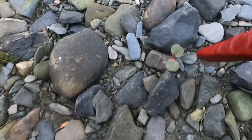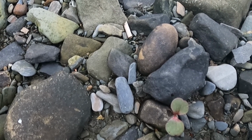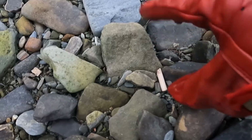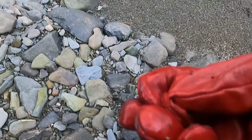Oh, there's a little seedling. I wonder what that is. Some sort of wildflower. Oh, can you see what I can see? Now that's something we're not finding anything of on this river. Look, it might not be. Let's check. Ooh, look, it's all pink now from my gloves.